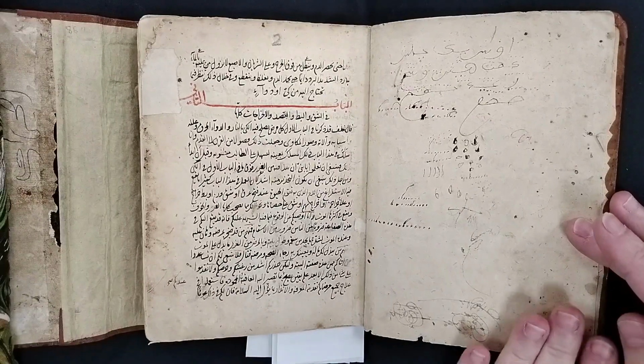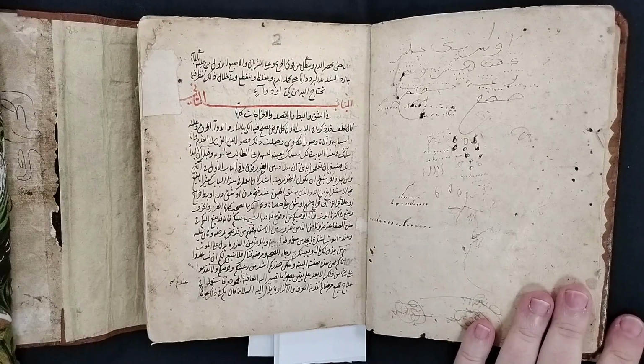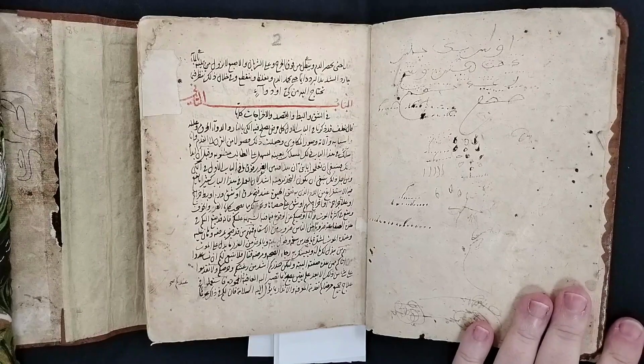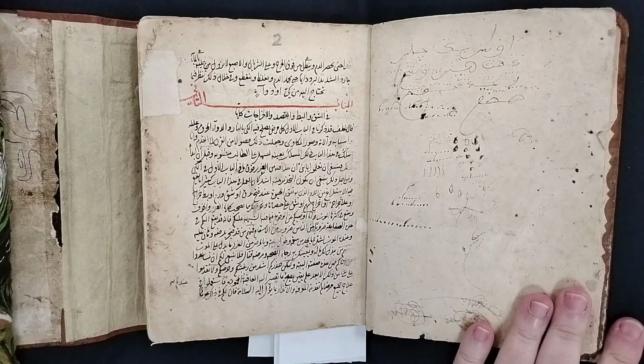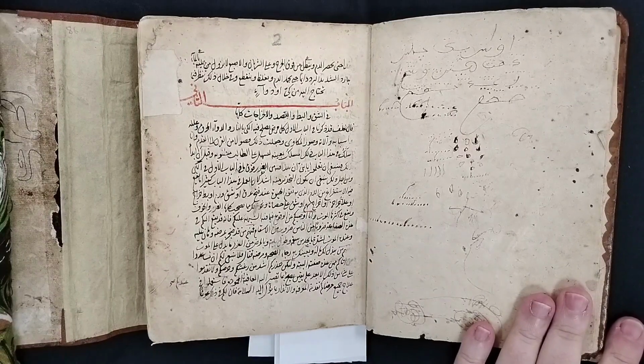So I'll let you look at this while I tell you a little bit about the text and who wrote it. So this is a very tiny portion of what was a much larger work. It was actually a 30-volume work, and it was written around the year 1000. So this was, I think that seems pretty early, right?